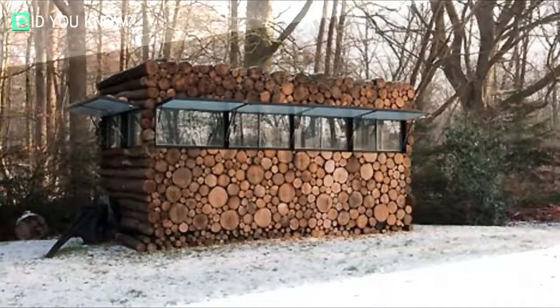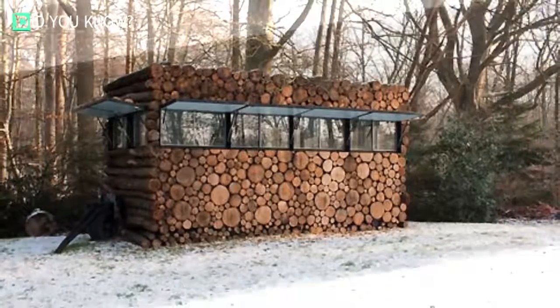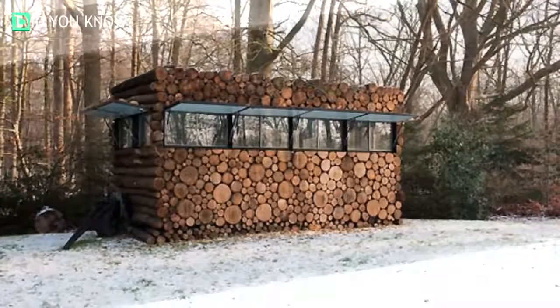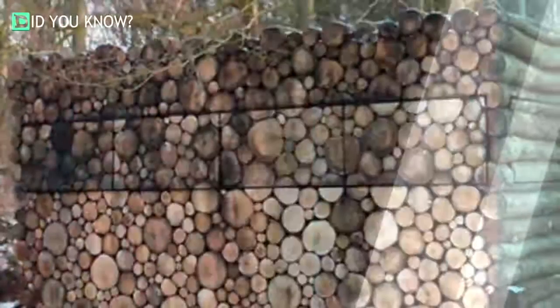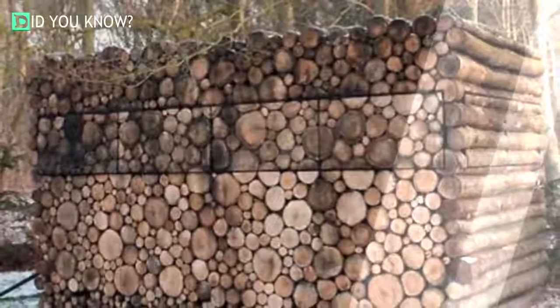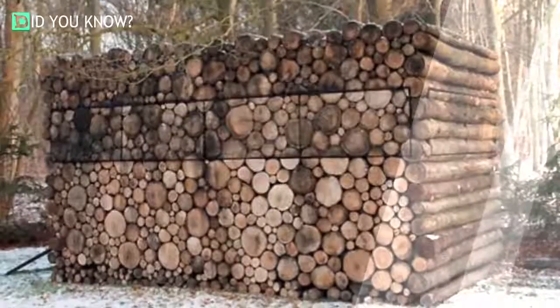From a distance, this might look like a pile of logs left behind by some lumberjacks. No matter how you look at it, it definitely just looks like a pile of firewood. But it's not at all. There's something incredible hidden in this pile of wood, and it's awesome. Looks just like a normal pile of firewood, right?